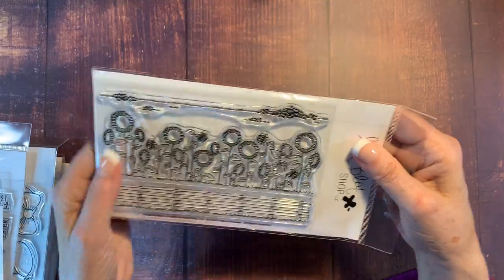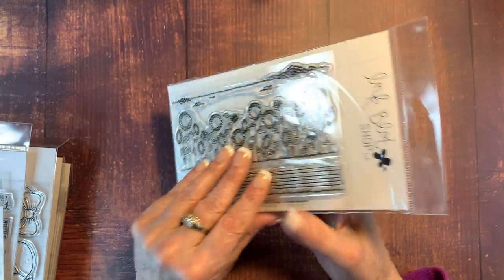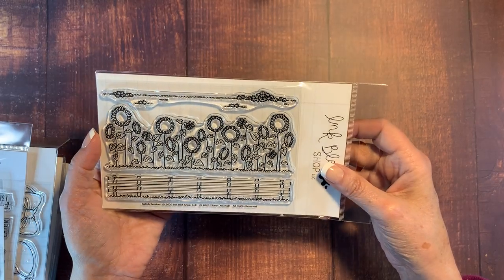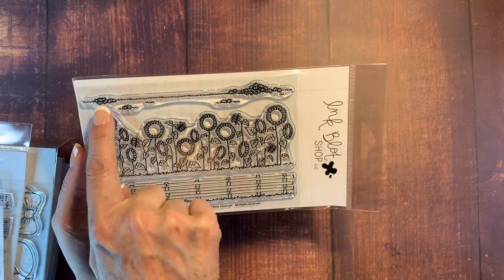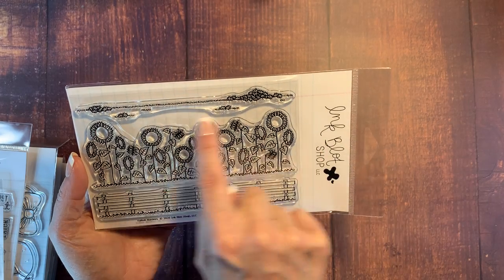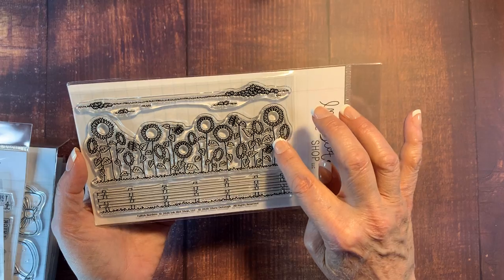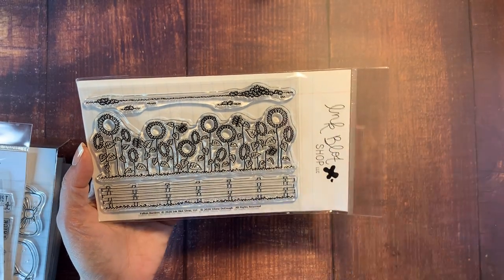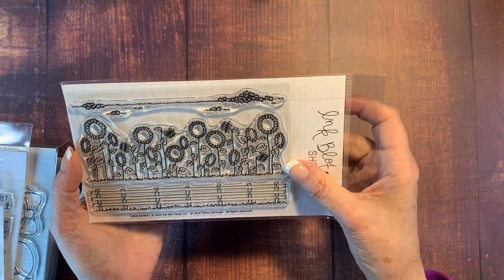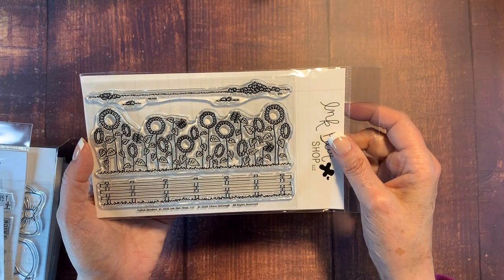And this is a nice, this one's called Fallish Borders. It's a nice background. It has a nice, speaking of grounding, a nice grass with some leaves there. That's cute. I love these sunflowers. I have a lot of farm stamps and dies, and I'm just nutty about farm stuff, and I thought these would go cute, both the fence and the sunflower. Those are very cute.